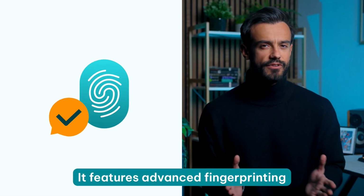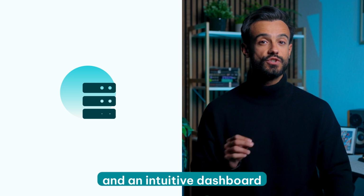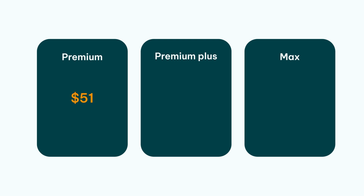Now let's start with a quick overview of Lauth. This Brazilian anti-detect browser allows you to create unique and isolated browser profiles with customizable fingerprints. It features advanced fingerprinting, extensive profile customization, data management, and an intuitive dashboard that makes it a favorite among beginners. You can choose between 3 subscription plans ranging from $51 to $177.30 per month, depending on how many browser profiles and team seats you need. There are also annual plans available with a 35% discount, and new users can try Lauth for free for 7 days.